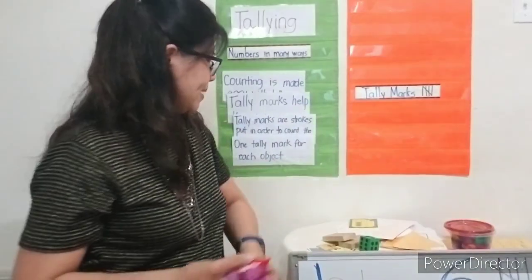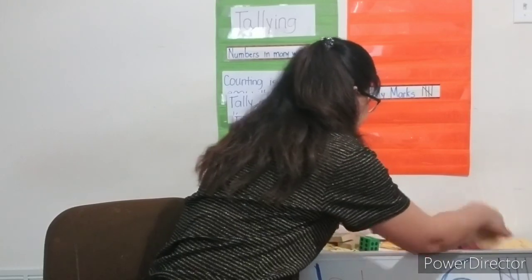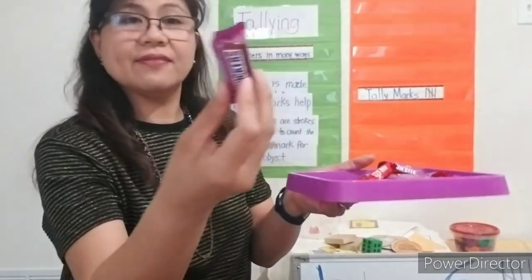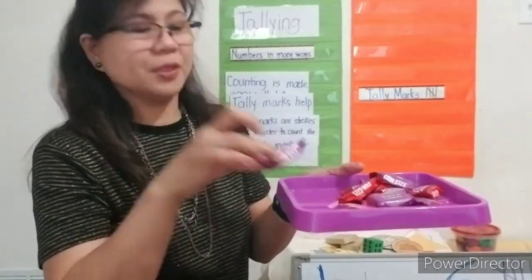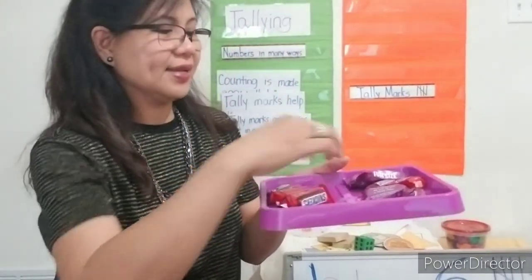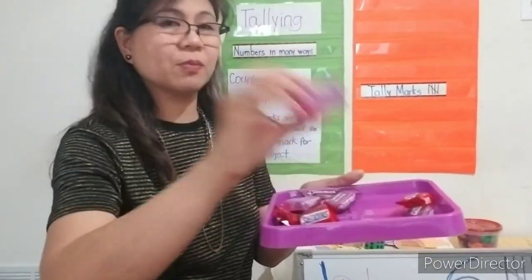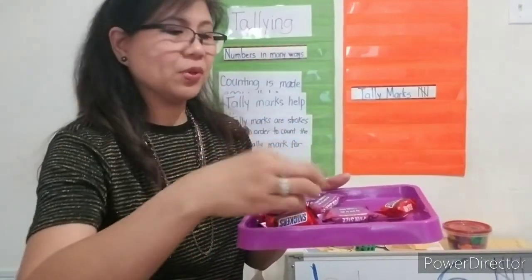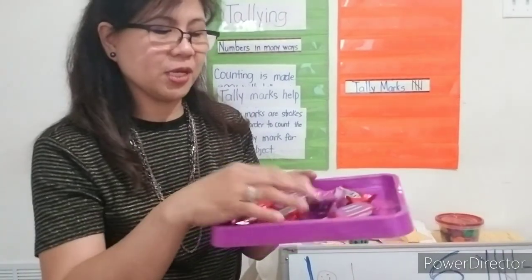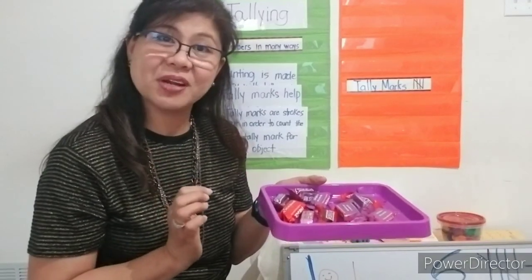Let me show you. Let me get my tray so you can see it. Make tally marks for me, okay? Label my chocolates, okay? So I have this. This one is the purple. I have red, I have pink, I have red, I have purple, I have purple, another purple chocolate, another purple, and one red, okay? So how many red chocolates do I have, and how many purple, and how many pink chocolates do I have? Can you write the numbers and make the tally marks for me?